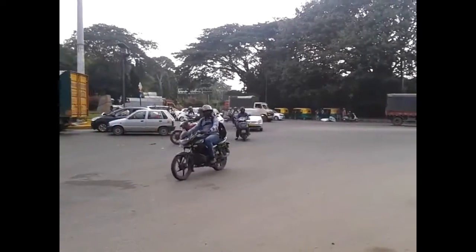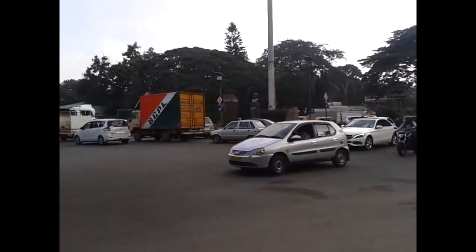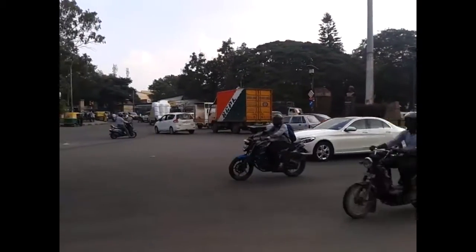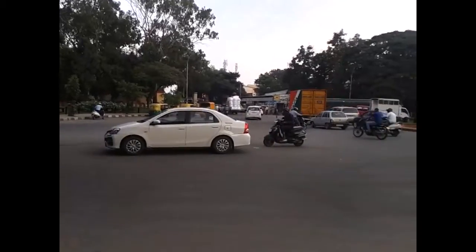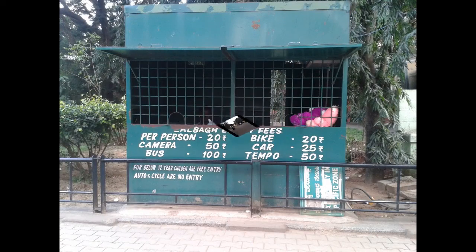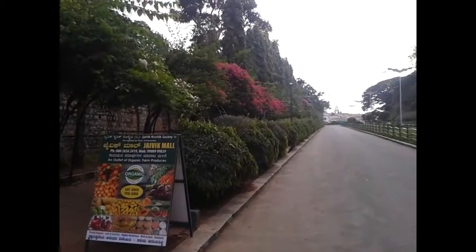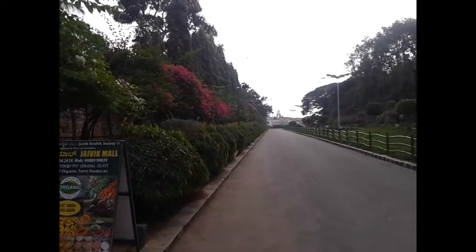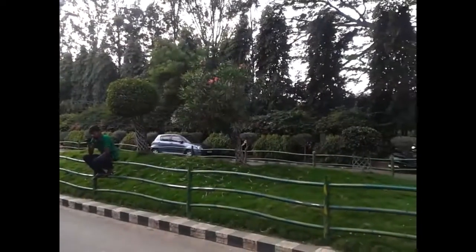Welcome to Lalbagh. Lalbagh is a botanical garden. It means red garden. Lalbagh is a Hindi term. Lal means red, bagh means garden. We can call it the red garden. It's a well-known botanical garden in southern Bangalore. It has a famous glass house. It has a lake and is one of the main tourism attractions in Bangalore.